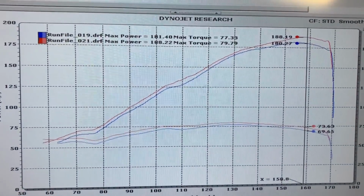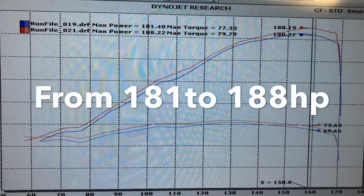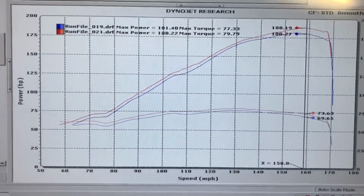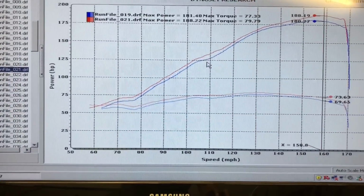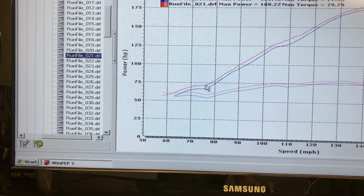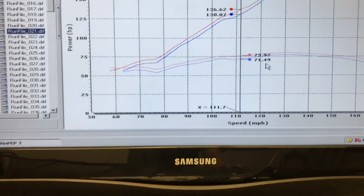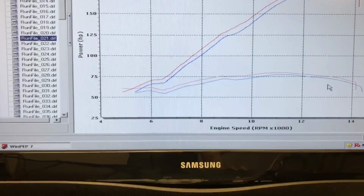Pretty nice gain just from going from the stock exhaust to a slip-on. So the Predator looks like it makes about 7 horsepower more. Well, actually, in this area it's making 8 horsepower more. Wow, and it's throughout the whole rev range, so that's a pretty nice gain. And as you can see, this is a slip-on, because all slip-ons do this in this area. They have this dip right here. But torque's got 4 foot-pounds of torque there. It's a nice gain. Let me switch this over to RPM, engine speed.